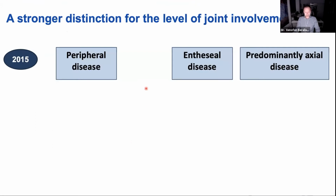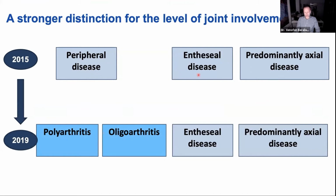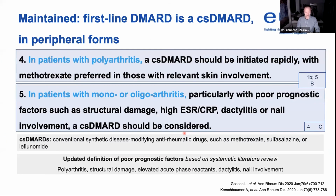One other thing that we've also improved, and this is indeed the new treatments now, was also asked for in this presentation: we have changed things. And I mentioned that in the beginning, where we say, well, peripheral disease is not just peripheral disease. It may be that you have poly or oligoarticular involvement, and also the enthesial disease and the predominant axial disease may be taken into consideration. So we really go into more detail here, also on the EULAR level, even coming closer to the GRAPPA recommendations as they have been published before.